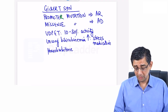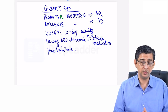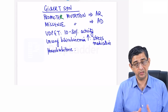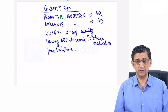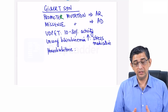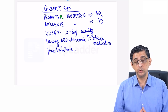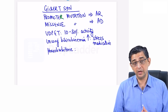Just to highlight this phenobarbital fact, one of my students had appeared for the army medical course exam. After his MBBS, he wanted to join the Indian Army. When his medical was done, he cleared everything, the group discussion part and the viva part. In the interview part, he was perfect. But in the medical part, unfortunately, serum bilirubin came to be high. So he came to me with these reports, and his predominantly unconjugated bilirubin was on the higher side.